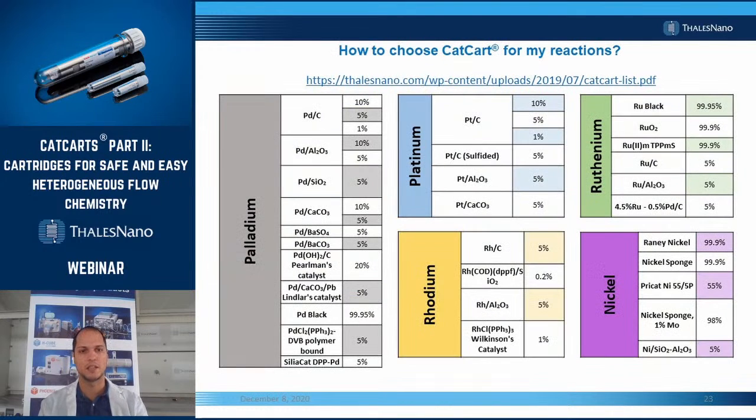Let's talk about the catalyst selection. How to choose a suitable CatCart for your reaction. First of all, you can download the list of our CatCarts. You can find here almost 100 different pre-packed cartridges. We have various noble and transition metal supported catalysts, Raney metals, and heterogenized complexes.